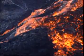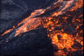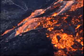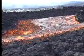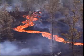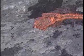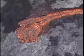There's a big difference between the slow advance of flow fronts and the higher speed of lava moving in channels. Lava in channels typically travels more than 10 times faster than the front. Fronts fan out as they move downhill, pouring lava over a much broader area than the channel. This causes the lava to slow and cool more quickly.